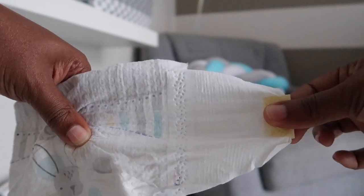They have also worked on their stretchy situation on the side. So when you close the nappy, it is nice and stretchy so that you can make it go around baby's waist so that you don't have to have that leak on the side. Because you know, sometimes when kids sleep on their side and they have a runny poop or they pee, it can go on this side. It can escape right there.